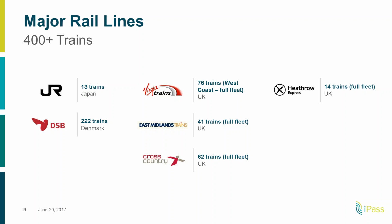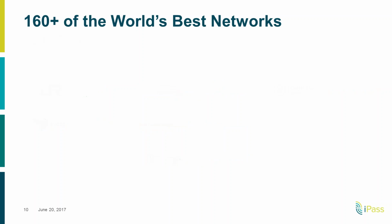Rail as well. We find that this has been a very popular service. It started probably in the UK close to 10 years ago, working with Virgin Trains and their technology partner, and then extended, as you can see here, to other UK services, in Japan, and also in Denmark. We have some other exciting stuff happening in rail that I'll talk about a bit later.